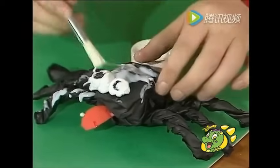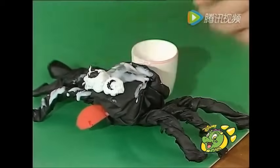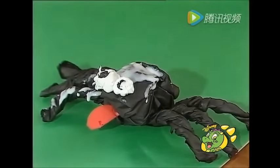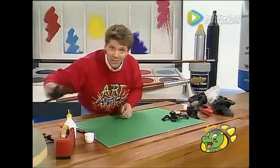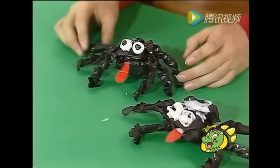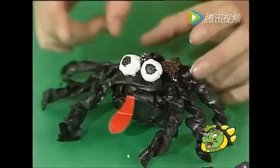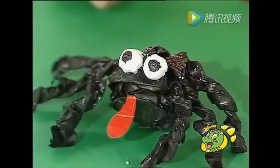And let's face it, it looks a bit of a mess at the moment, but I promise, if you leave it to dry overnight, the next day, it will look something like this. Look at that. The PVA has gone hard, shiny, and rather shell-like.